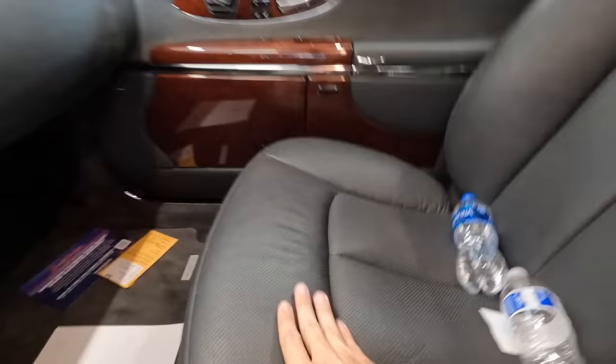The leather is much more soft and supple in the Maybach as well. And the dash is all leather. The headliner, suede. Obviously, this is where the solar panel is, so no sunroof for the front. It's all in the back, which now that the car is alive, we need to go back there and rest in the lap of luxury.